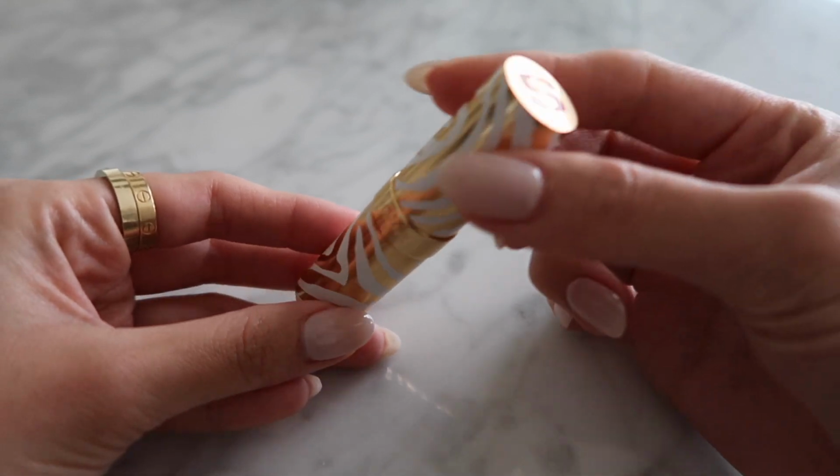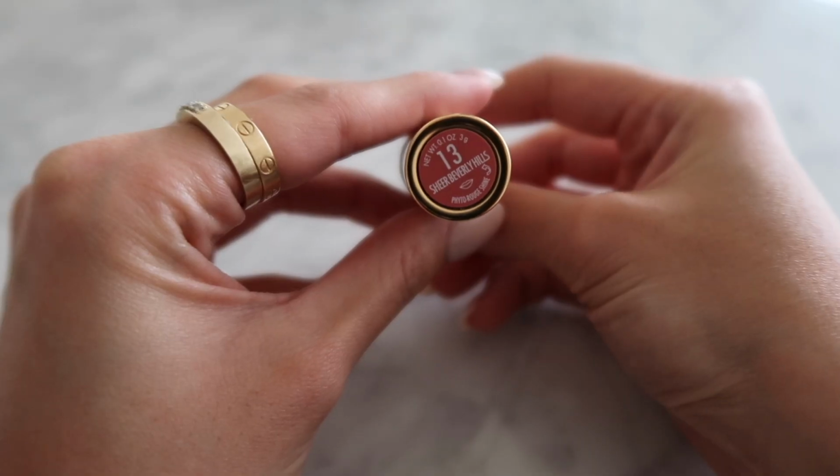The next product is actually what's on my lips right now. It's from Sisley. It's the PHYTO-ROUGE Shine in number 13 Sheer Beverly Hills. That was a total mouthful.